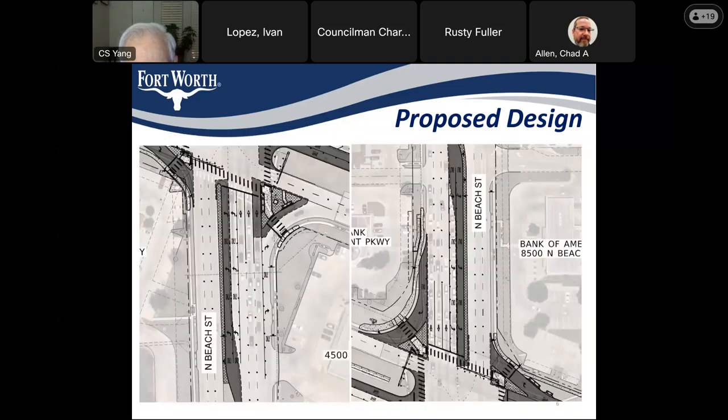And then these next two images are just Beach Street. The one on the left is going northbound and the one on the right is going southbound. Once again, just dual left turn lanes with channelized right turn lanes. I'm going to go back to the overall.